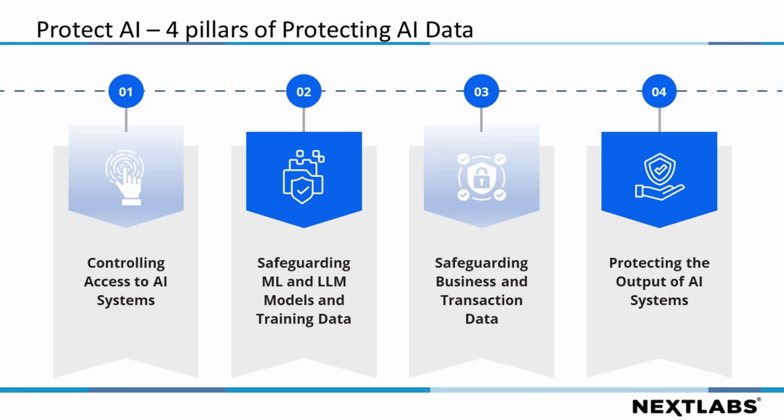First, access governance to AI systems. It is essential to control who can access AI systems, including defining levels of access based on roles and responsibilities. Failure to properly secure access can result in unauthorized usage, exposure of sensitive data, and compromise AI operations.